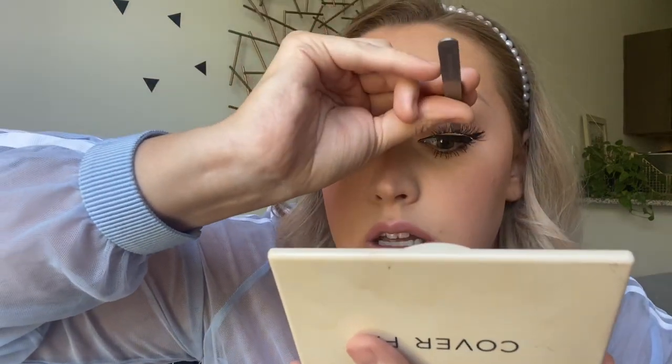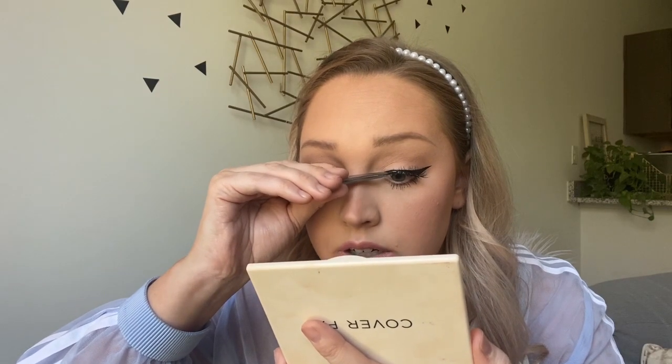All right, so now I'm gonna take the lash. I'll try to do this so you guys can see it. And we're just gonna pop it right there in the center. And then I take the inner corner and place that down. And then I take the outer corner and place that down. And then I just kind of pinch them to my natural lashes. Make sure they're in place where you want them. Kind of mess around with them until they are where you want them to be. All right, I'm gonna put the other one on and I will be right back.